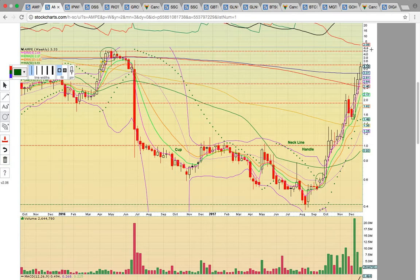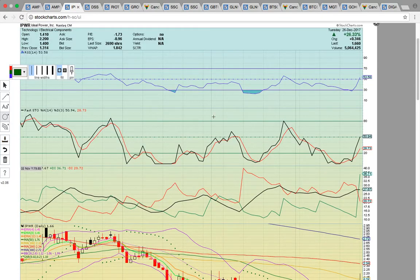If it can break that, it could break out to the next level. If it hits 420 and fails to break, that could be the temporary top that could be coming. Who knows? It's just pushing higher. It's got a beautiful chart. We'll see if $4 becomes that big resistance zone.